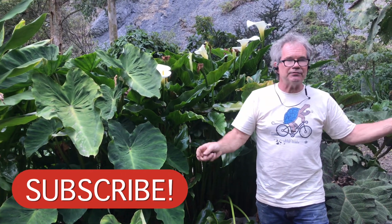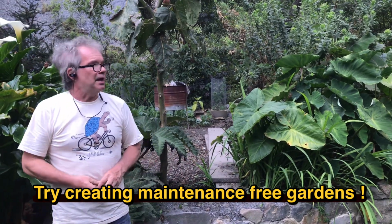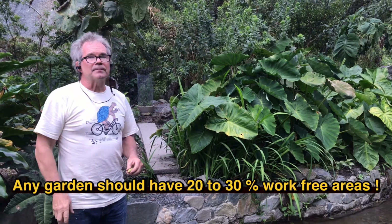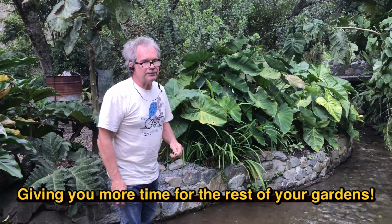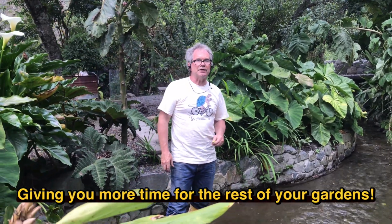So have parts of your garden look after themselves so you don't have to do anything. In terms of, let's say 20% of your garden, make it, let's call it a jungle garden, where you don't have to do anything. And if you do that, you have more time for the rest of the garden, and you can actually get a lot more productivity out of a garden when you have certain areas that are dedicated to looking after themselves.